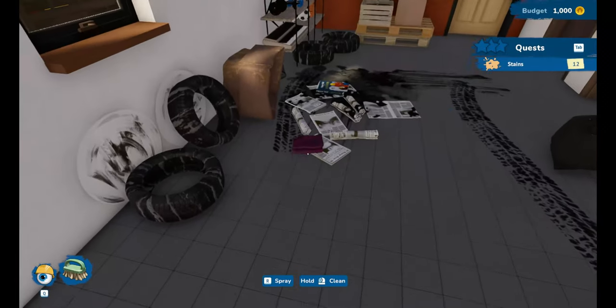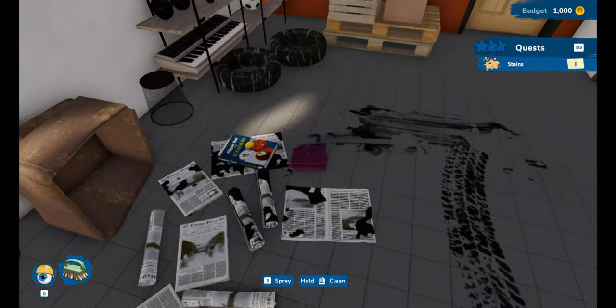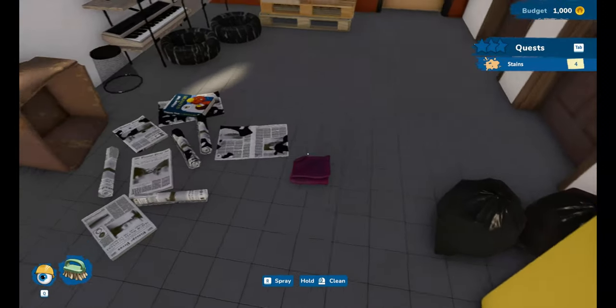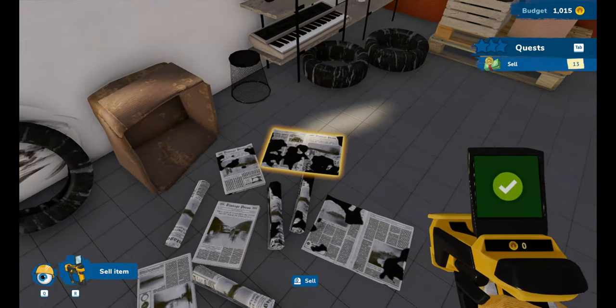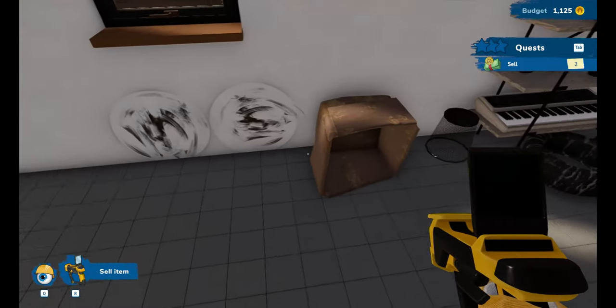Love that. How do you get tracks like, oh, you've driven through oil, I see. I was like, how do you get skid marks like this in the garage? How fast were you driving into the garage? You've driven through oil. That's fine, that's fine. I'm going to sell that for money. Oh, I can sell all of these. Perfect. They don't usually let me sell the trash.